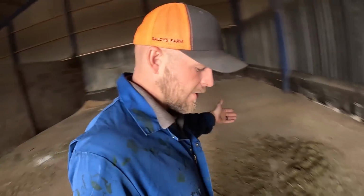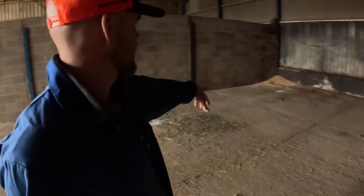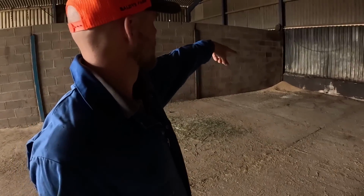I've moved all the kit out. As you can see, the mower was stood here, as you can tell from the grass that's on the floor. The drill was stood there, as you can tell from the bit of stuff that's on the floor. Had some fertilizer here. That bit of corn somehow came from the other side of the wall. So obviously I've got a hole there, needs filling.